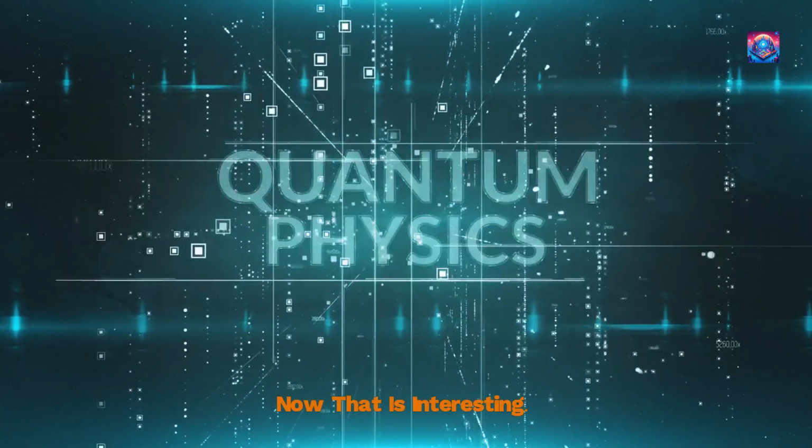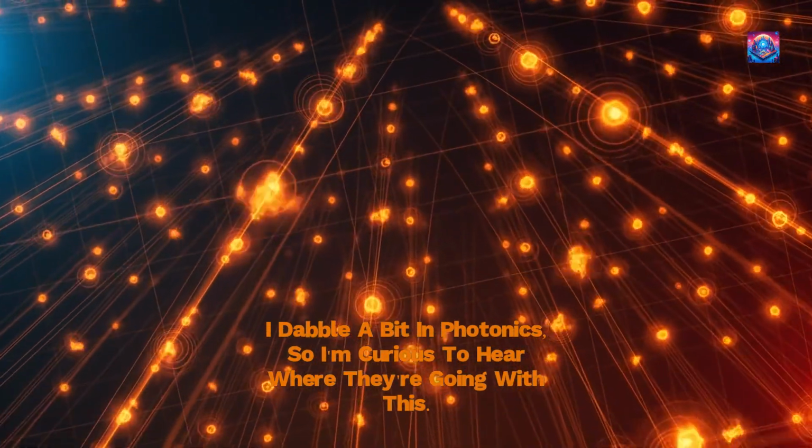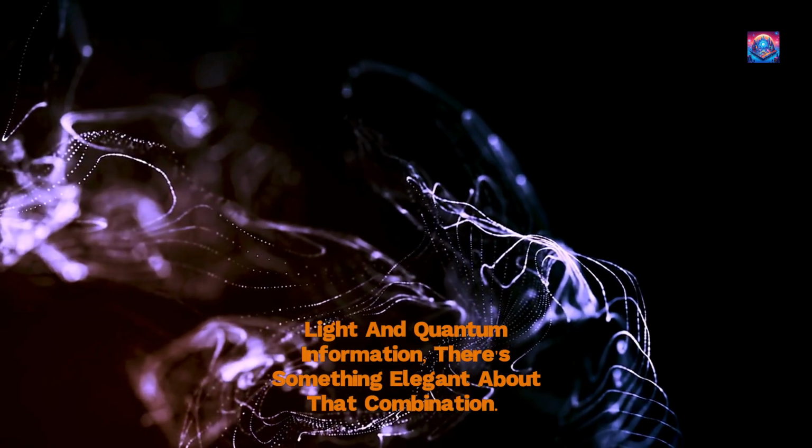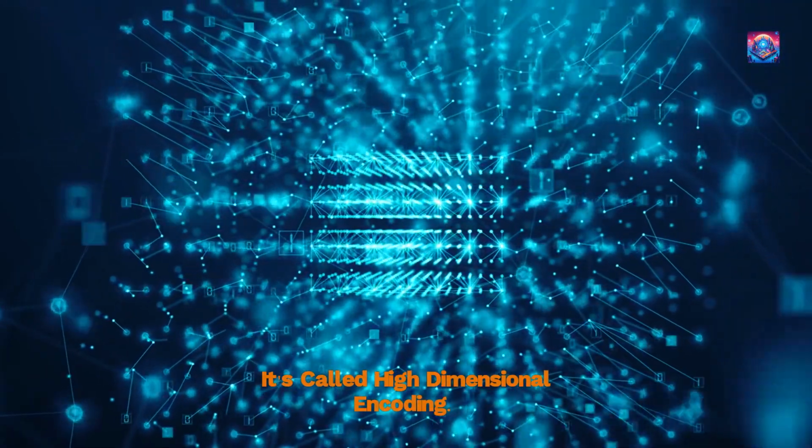Okay, now that is interesting. I dabble a bit in photonics, so I'm curious to hear where they're going with this. Light and quantum information, there's something elegant about that combination. It's called high-dimensional encoding. Right, right.